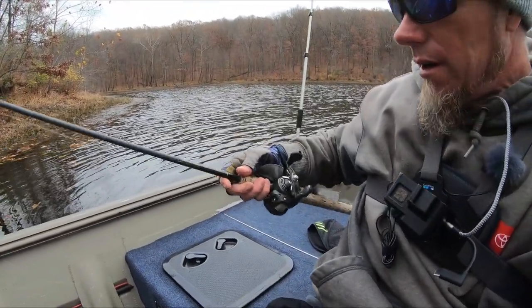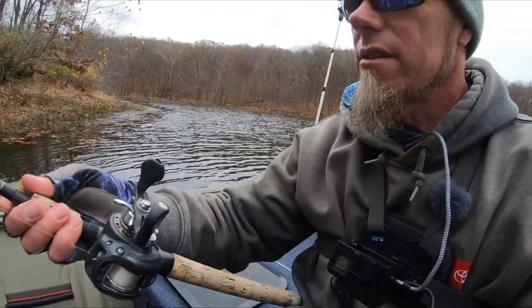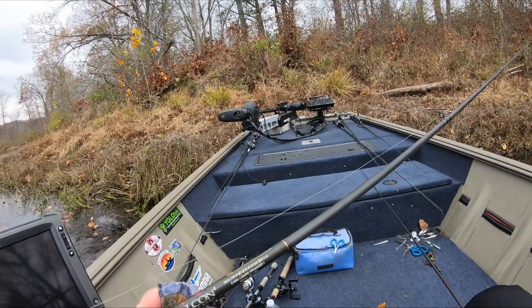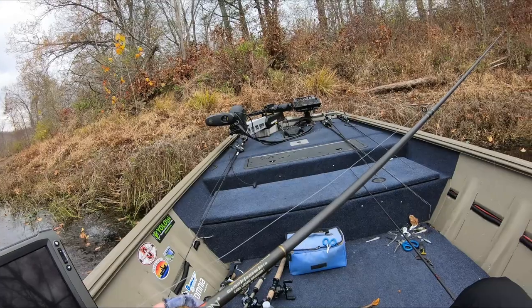7-foot medium heavy. This is the Carolina rig, the Cara Lizard Dragger. Falcon Cara Lizard Dragger. It's a little bit heavy. It's not necessarily what I would normally throw a spinnerbait rod on, but I left my spinnerbait rod at the house because I wasn't really planning on doing that.